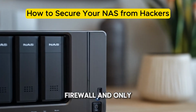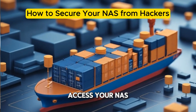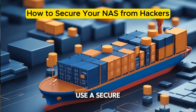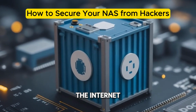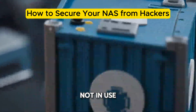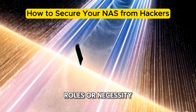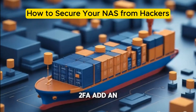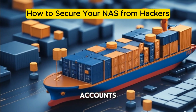Enable your NAS firewall and only open essential ports. If you must access your NAS remotely, use a secure VPN connection instead of exposing it directly to the internet. Disable any services or applications that are not in use, and limit user access permissions based on roles or necessity. Two-factor authentication, 2FA, adds an extra layer of protection, especially for admin accounts.